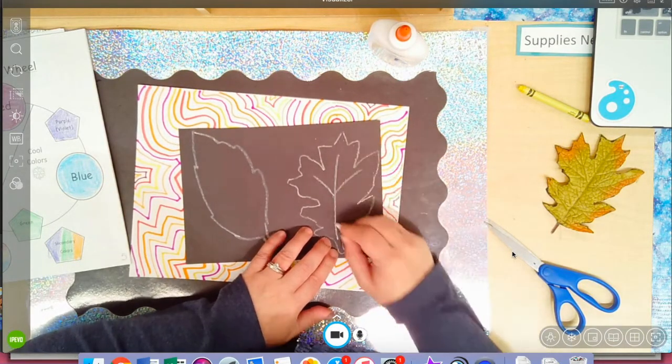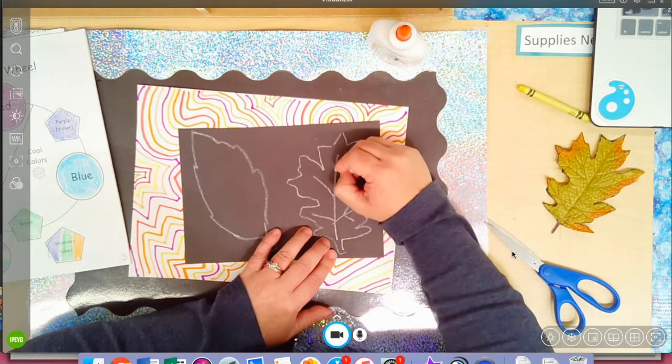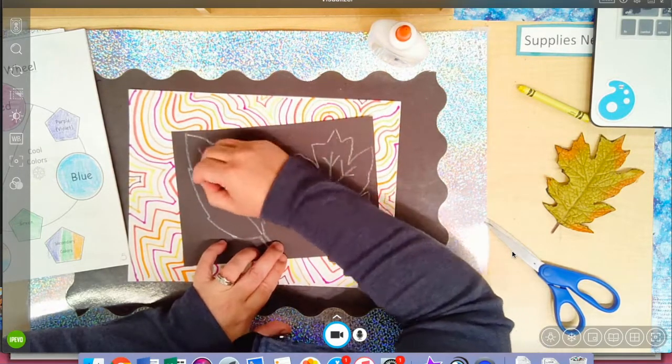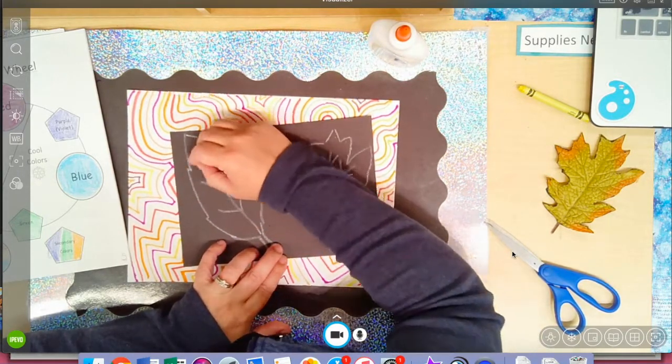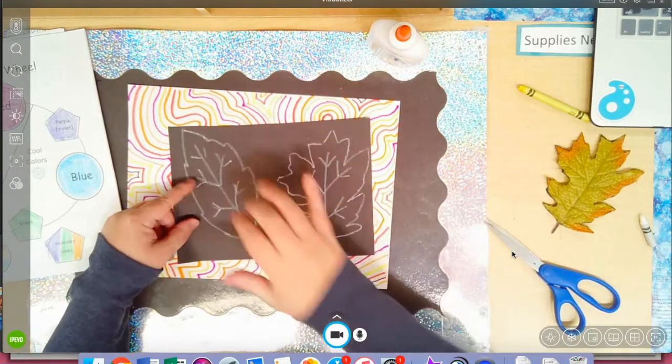Don't forget the leaf lines. They're like Ys. And then from there you can do more Ys. Those are the veins inside of the leaf. And then when you're ready, cut those out and glue them on.